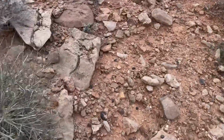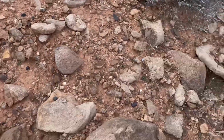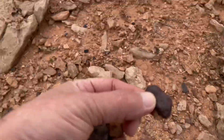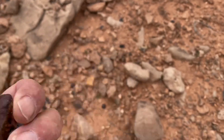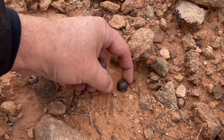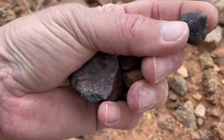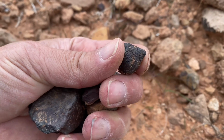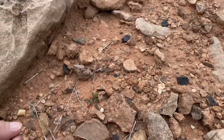Yeah, see? Starting to get a few more into here. Here's another rusty colored one. Look there. Little round one. That's kind of cool. Look at that tip on it. Get it in the camera. A little dewdrop.